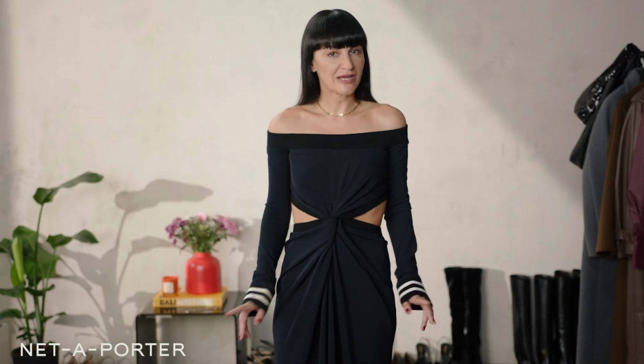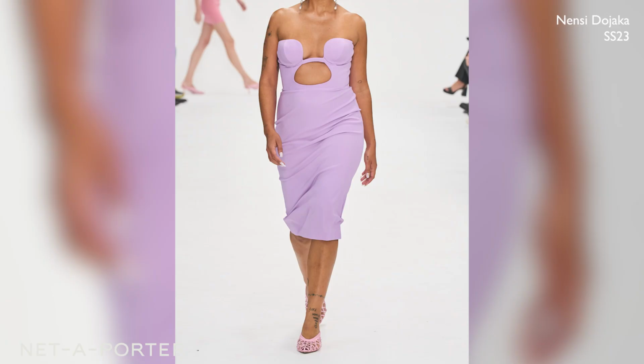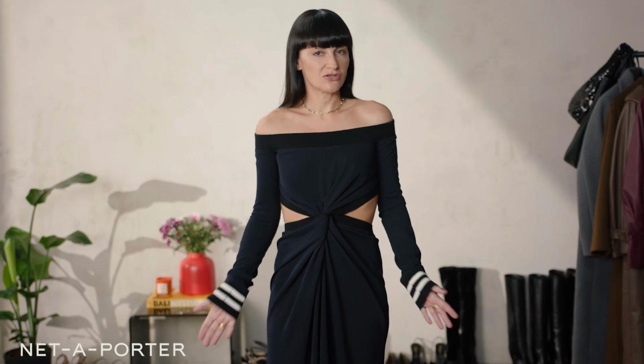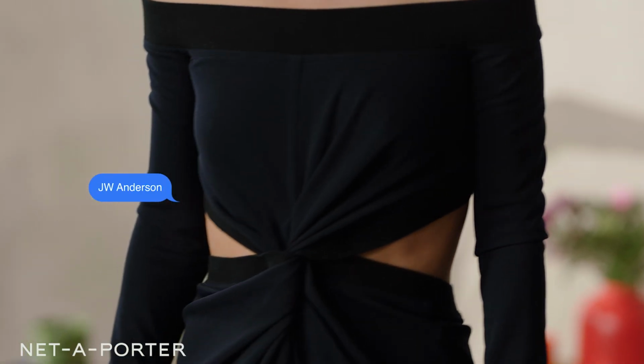And finally, we cannot talk about Spring/Summer 23 without talking about the great reveal. Get ready to show some skin. It can be as much or as little as you like. On the runways, there was loads at Versace, loads at Nensi, but just a flash at Chloe. The great thing about this trend is that it's something we've been talking about for a while, and we are huge supporters of it at Net-a-Porter, which means that there's lots on site at the moment, so lots to play with, including this amazing dress by J.W. Anderson.